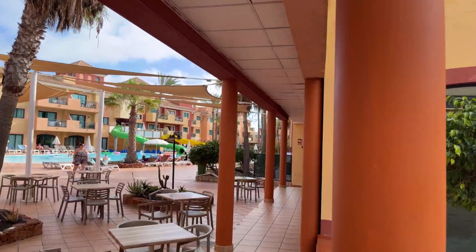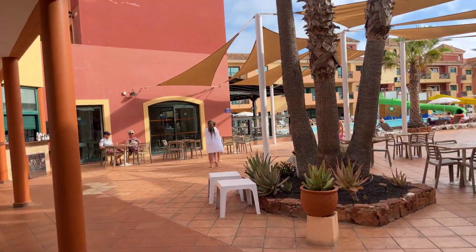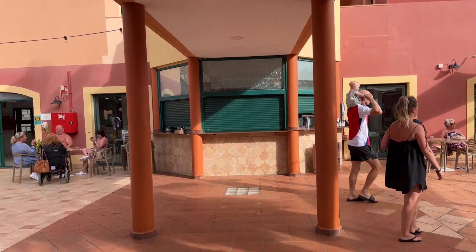So you've got the other pools up there. You've got 3 more pools up there. You've got a large one, a kiddie pool, and a real kiddie pool. And a pirate ship. Look, where you can come down the flumes.